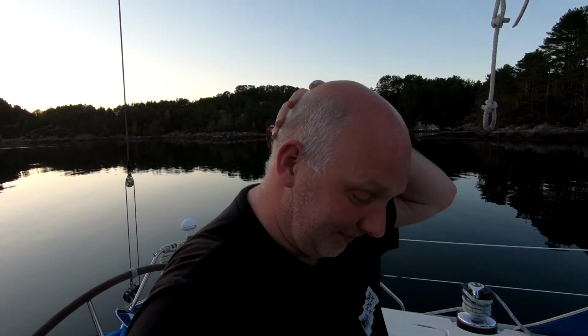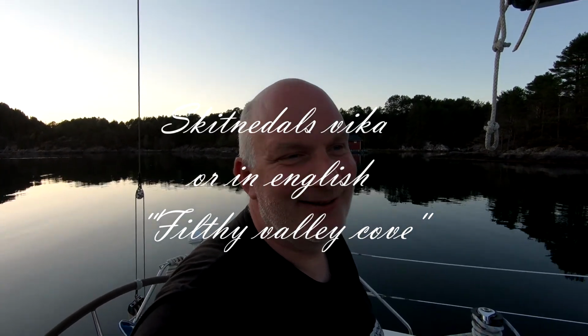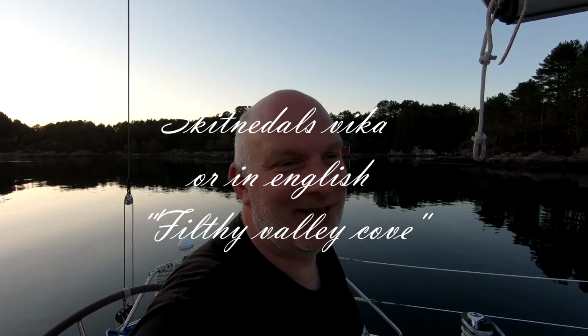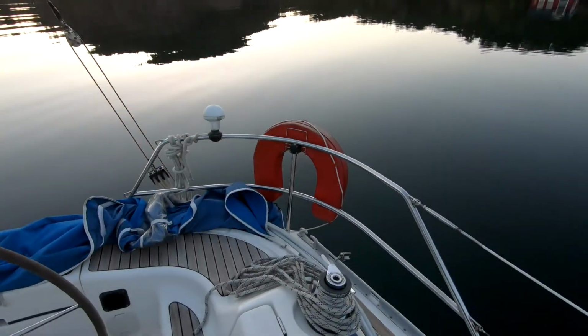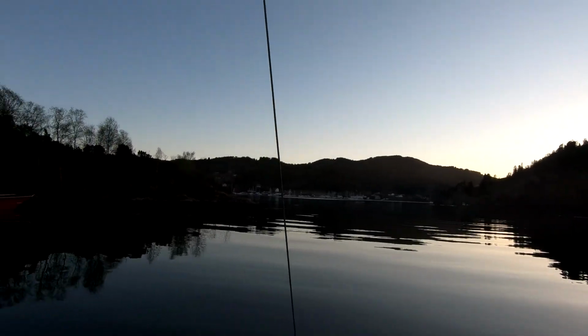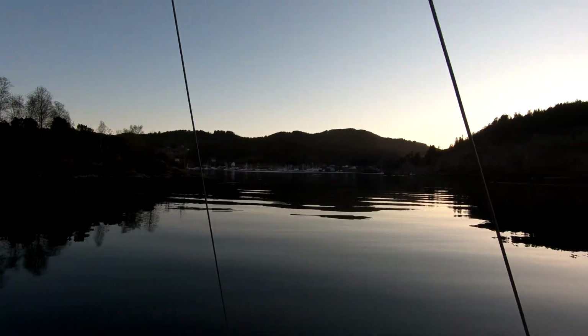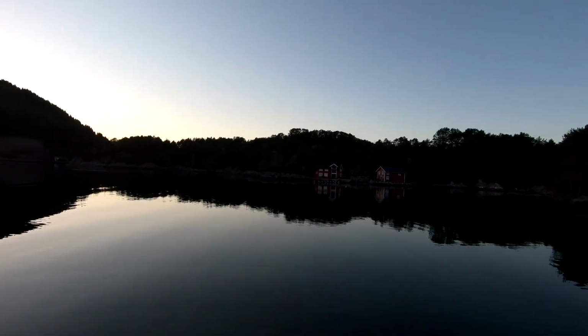So yeah, otherwise we've anchored at a place called Skitnevika. That has a bit of a weird name. That means dirty bay, or filthy bay perhaps, but it's a nice place, so I'll show you around. So here is a marina. It's called the Little Bergen, and it's a really nice quiet evening.